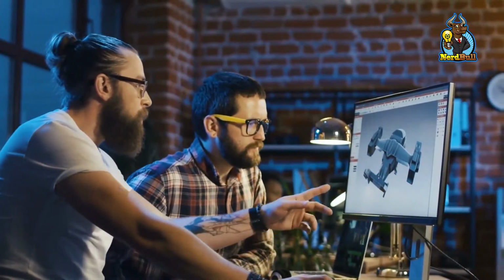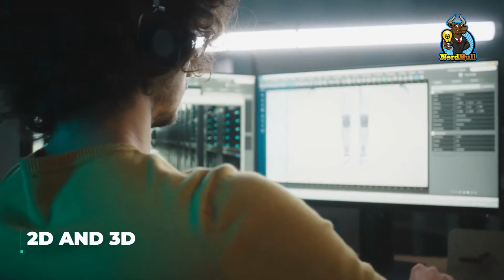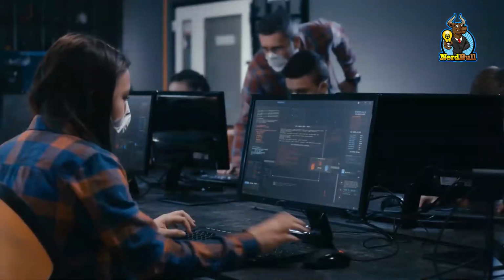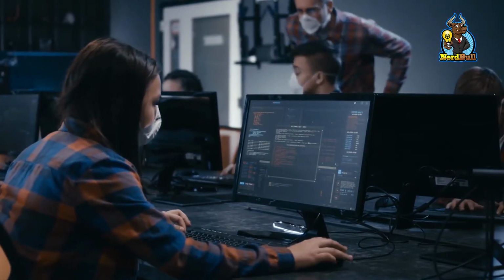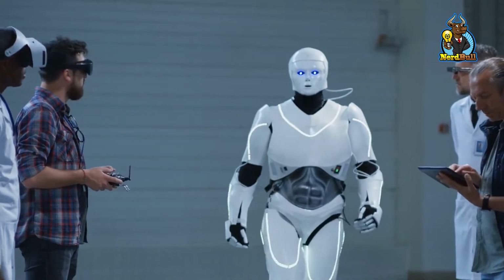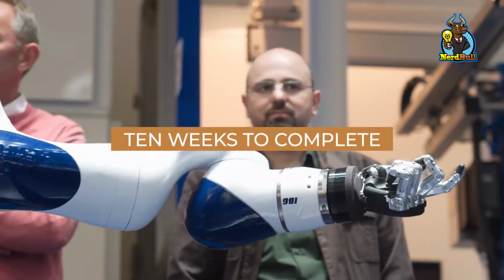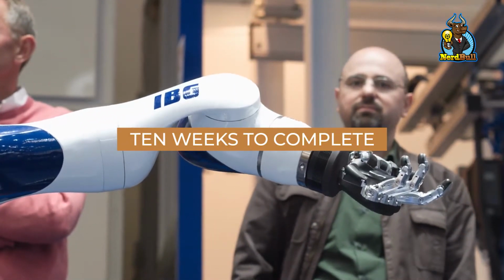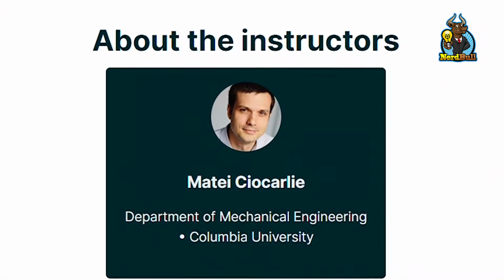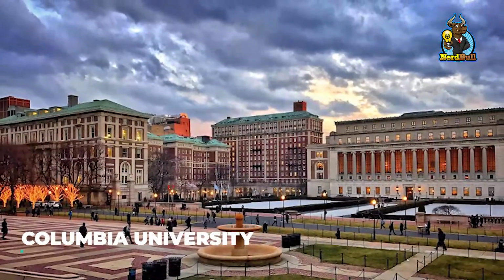The course helps students identify the representation of 2D and 3D spatial relationships and how to know the manipulation of robot arms kinetically. Additionally, you'll learn everything from the programming and moving of mobile robots to the planning of complete mobile systems and the development of usable robotic applications. All of that will take you approximately 10 weeks to complete. It'll definitely be worth it, especially as you'll be tutored by Mate Shakarli, who's a leading professor in the Mechanical Engineering Department at Columbia University.